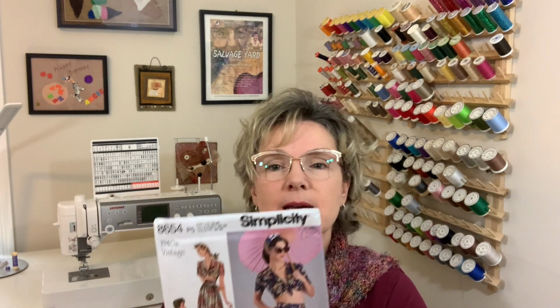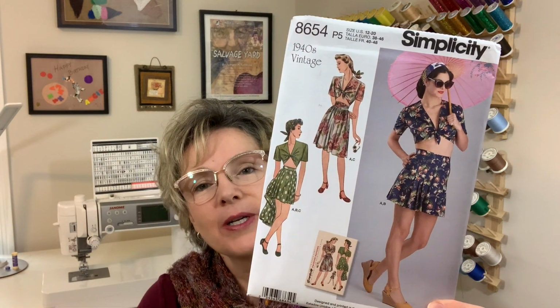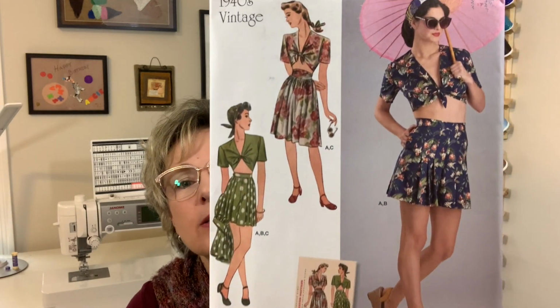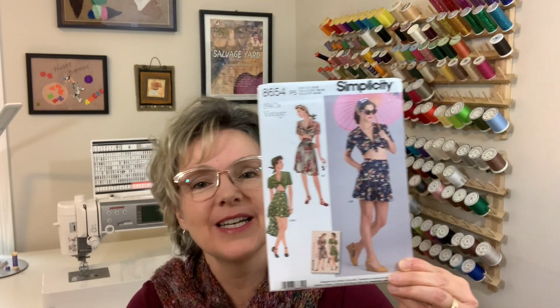The first one that I picked up is 8654, and how cute is that? It comes with the little tie front top, some sort of loose culotte style shorts, and a skirt. I thought it was so cute, and this is something that I would likely wear on vacation, just because it's outside of my comfort zone, but I could see wearing this on a sunny beach type vacation. So really cute. I'll show you the line drawings real quick.